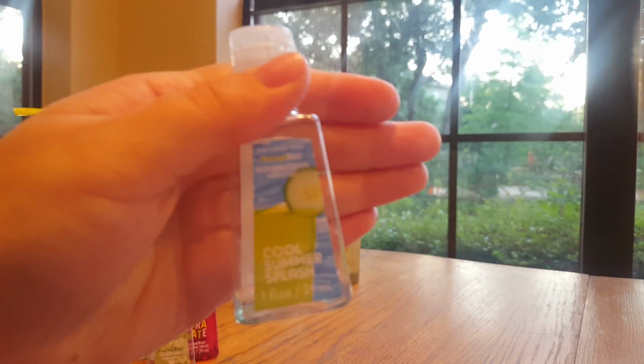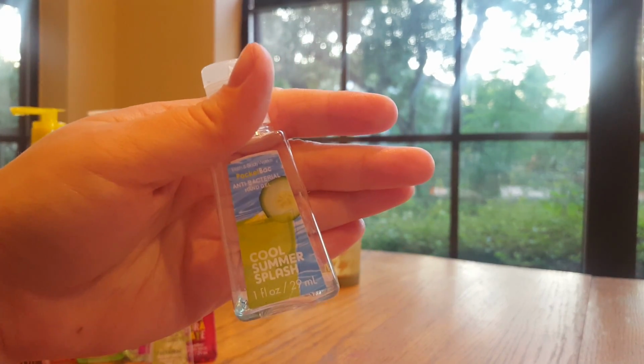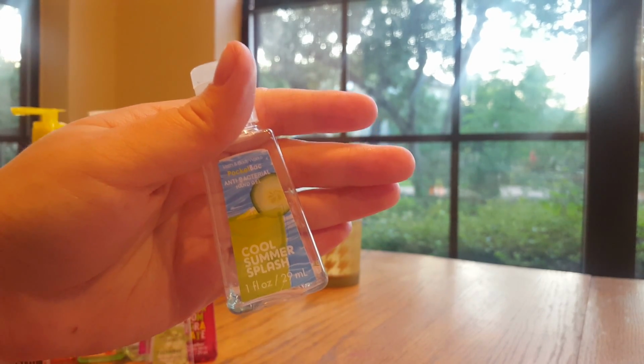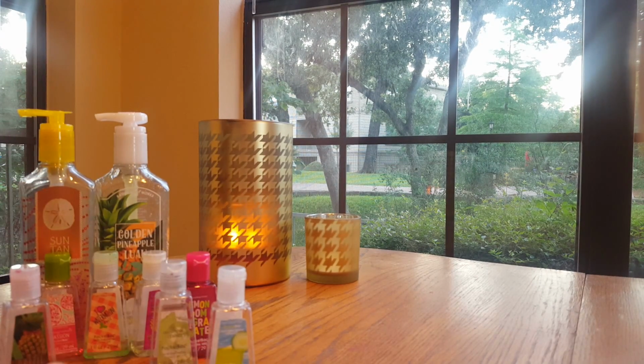And then I finished off this Cool Summer Splash. This was a cucumber scent, just without the melon. So it was still that fresh, clean cucumber without the sweet note of the melon. I really enjoyed it, and I would probably repurchase it again. And I imagine if I couldn't find Cucumber Melon, that my boyfriend would actually really like that one as well.